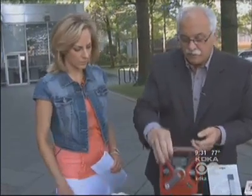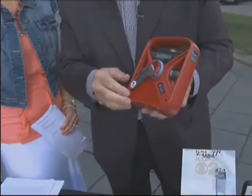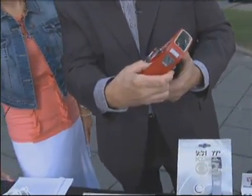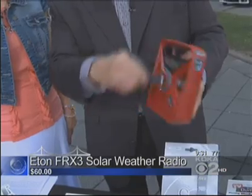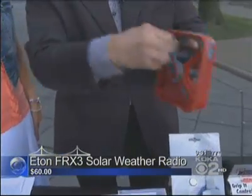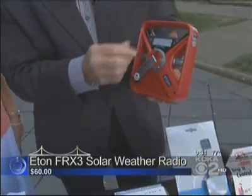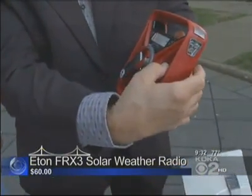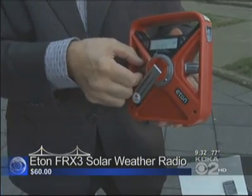All right. So tell me now what this one is. Power, storms, right? Okay. This is great. This is by Eton. It's basically their new radio. But what's really cool about it is that you can wind it up. Okay. So you don't need to plug it in? Don't need to plug it in. So if you want batteries, you've got batteries. But if I turn it on, we're now listening to KDK. Marty. Yeah. There we go.